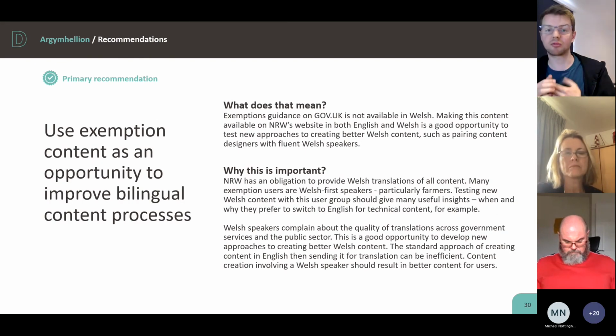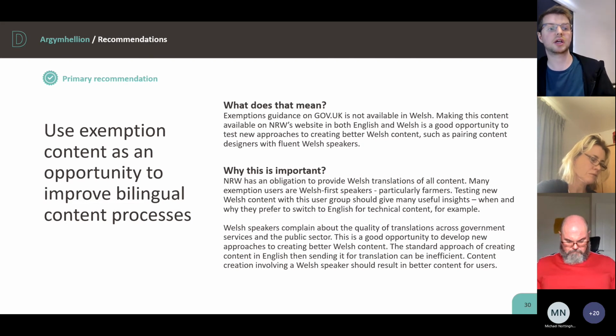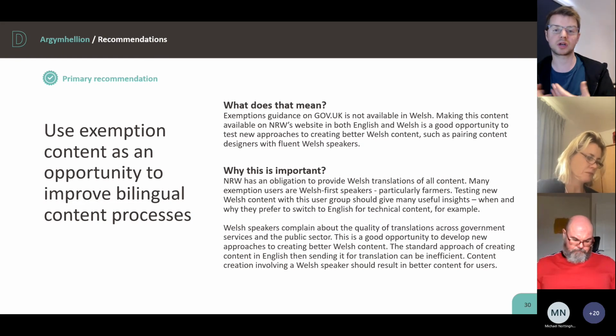When that's being done, that is a great opportunity to improve the bilingual content processes within NRW. Currently, the exemption guidance and that full journey is not available in Welsh. So NRW needs to, when it brings it over, make that journey available in Welsh. That's a great opportunity to change the way that is done and to try new ways of doing it. I know the Woodlands Creations team have done some really good work in this area around bilingual content design and pair and trio writing with Welsh and English speakers. So this work is a great opportunity to further that and to think about how that might be done more systematically in the future.